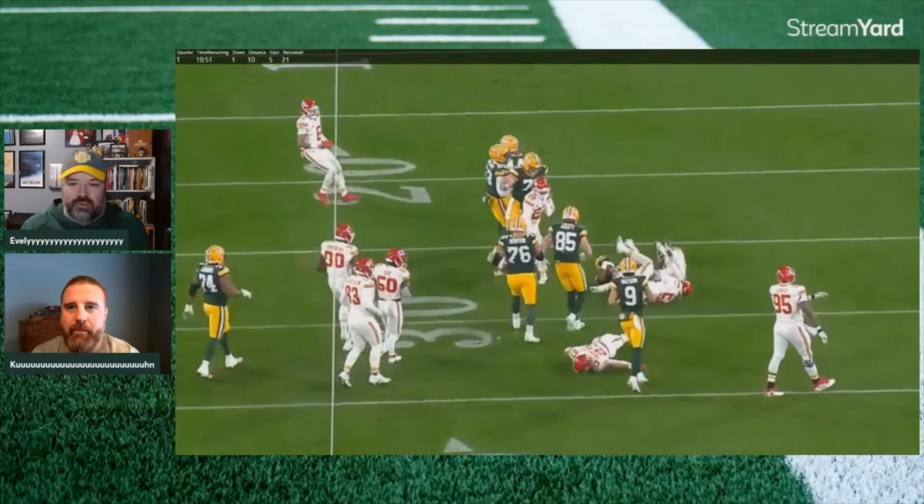I can't remember if we talked about this last week, John, but that's been one of my things this year, not on this play specifically, but on when they have Watson end arounds. And my point has always been that some of the Watson end arounds don't necessarily work quite as well because you don't have Watson blocking for you. And Watson is just, on top of everything else, a tremendous blocker on the edge. And we certainly see that here.